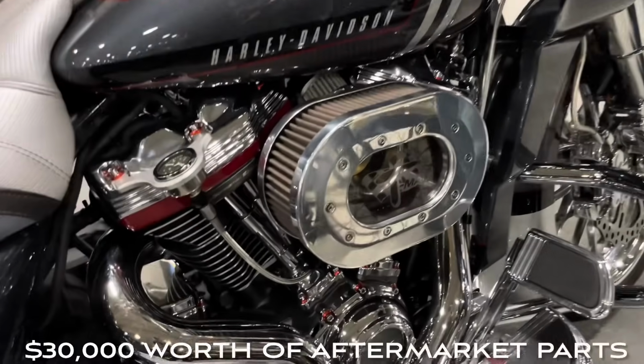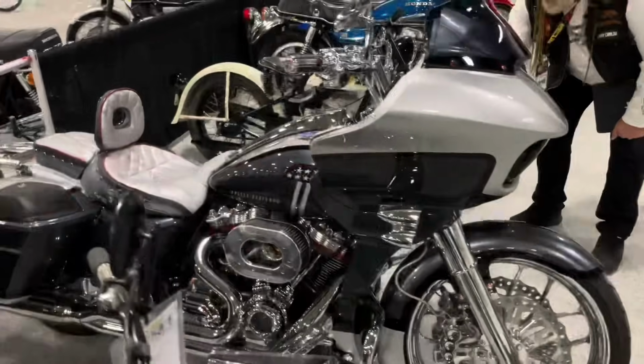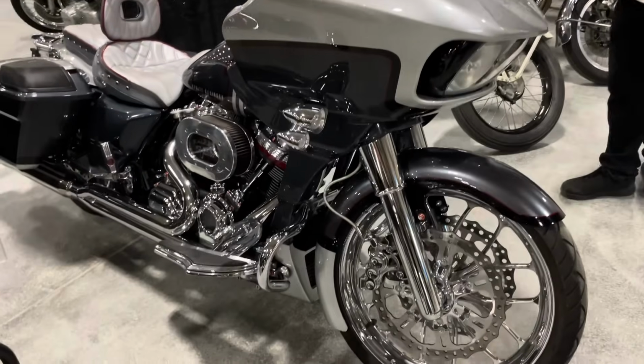Beautiful motorcycle, man. $30,000 in aftermarket parts on it. Yamaha DT100 with a two-stroke.